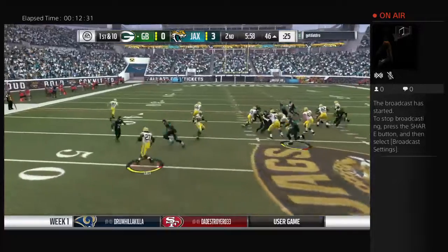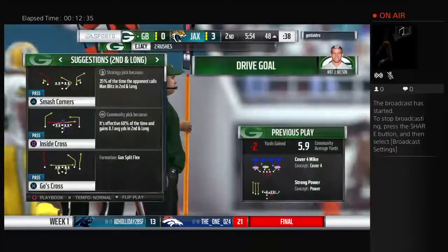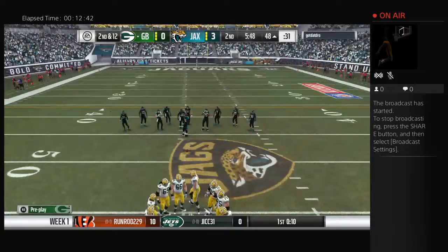Now a first down carry. It's Lacy. And they go backwards here, losing yardage back at the 48-yard line. That's going to go as a loss of 2, and it'll be second down.